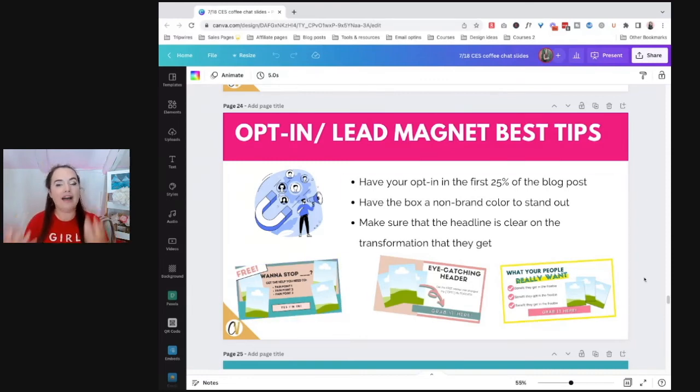Whatever it is, have a headline that catches their attention and uses words that they're using, uses the talk of the transformation that they want. It's not enough to just be like, this is free. It's not enough to just do that. You actually have to go one step further with it. You have to say, what is it that they want, and present it to them in that manner. So that's kind of like best tips, tricks, etc. for opt-in boxes.